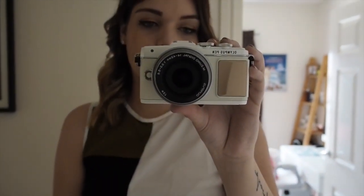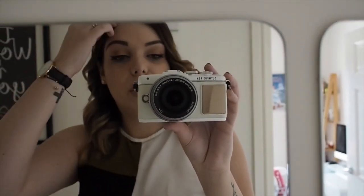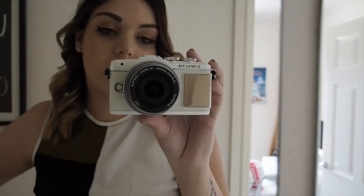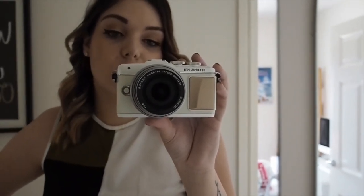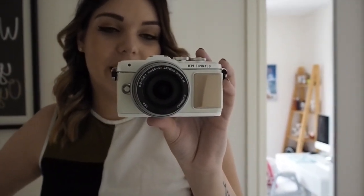It is the Olympus Pen EPL7, I think it is. And yeah, it's a fantastic camera. I love it. I reviewed it a little bit on my Snapchat, but it is like the best camera in the world and it's so much more portable than my massive fat Canon. So I'm so excited to take some good photos with this.